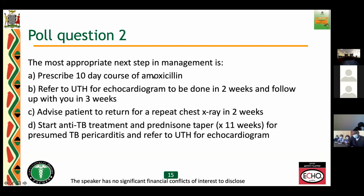Would you prescribe 10 days of amoxicillin? Would you refer to UTH for echo to be done in 2 weeks? Would you tell the patient to go home and come back after 2 weeks so that you check for progression of the cardiomegaly? Or would you start ATT and the prednisolone taper and refer?